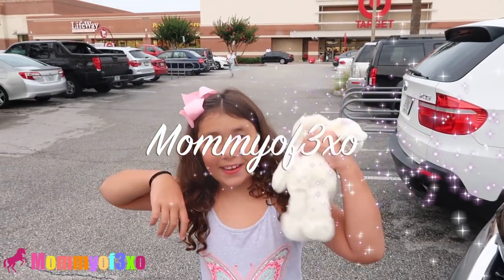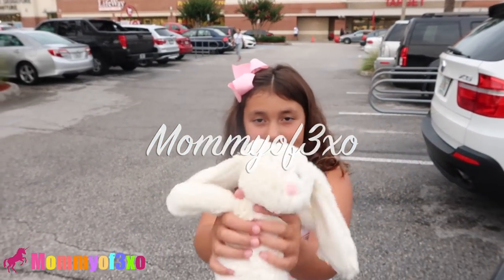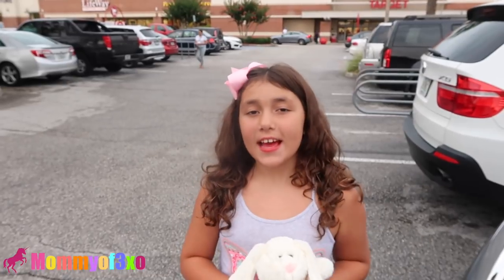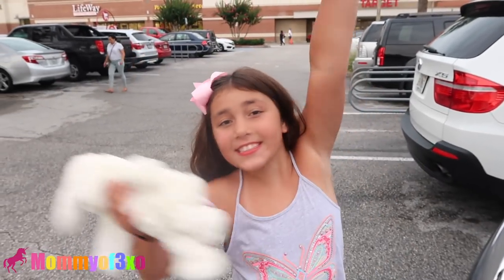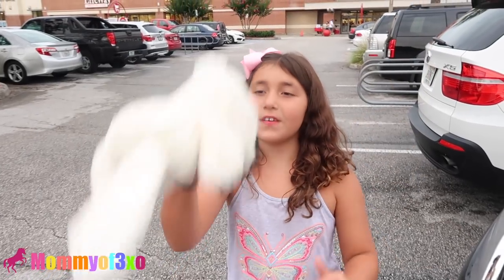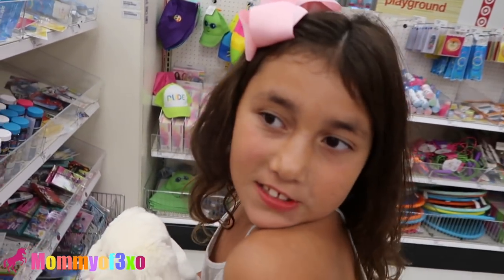It's me, Alayah, and Lucy, my bunny that I just got at Learning Express. And today we are at Target to look for squishies and slime, for anything new or fun that they might have, so let's go. So we are in the dollar section.